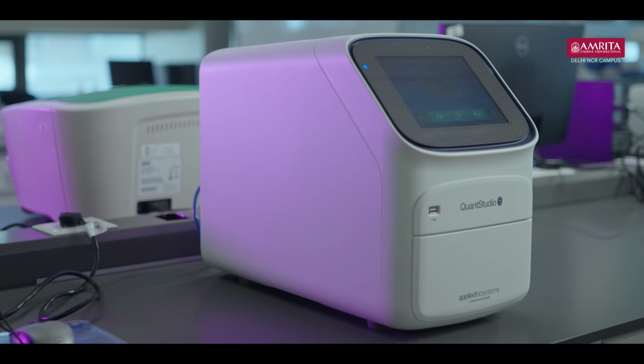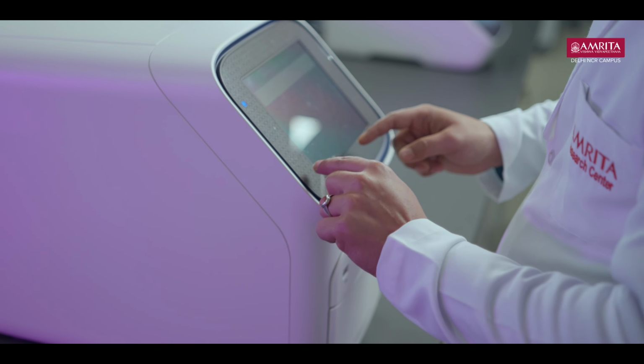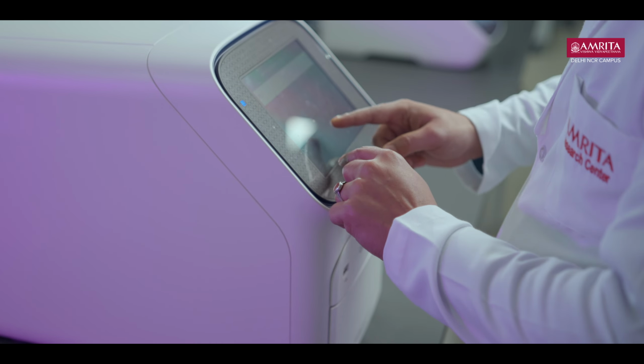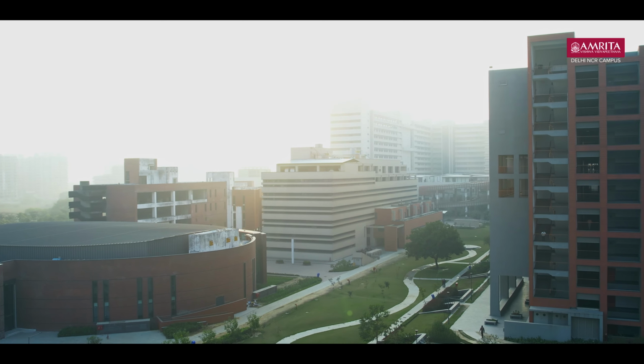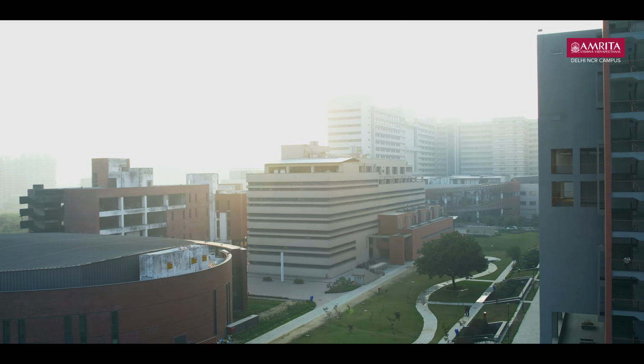This facility is something that is more recently happening in India. If you look at the 80s and 90s, there were hardly any advanced research centers that look at all aspects of medical research. And today we have institutions that have come up that can cater to advanced research for students. So students do not necessarily have to go abroad to get that kind of specialized training, but they can actually have it here in India.